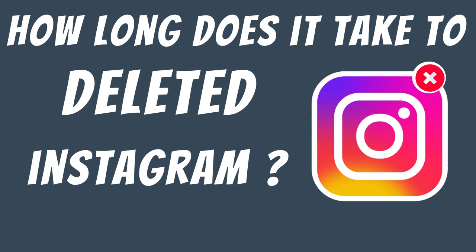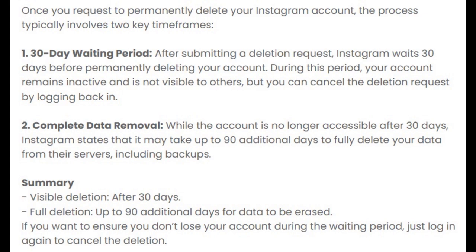How long does it take to permanently delete your Instagram account? Wondering how long it really takes for your Instagram account to be permanently deleted? Let's break it down into two key stages. First, there's a 30-day waiting period.